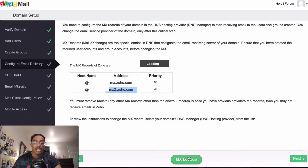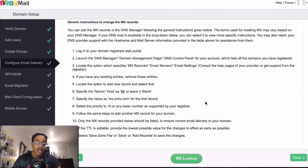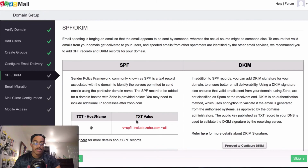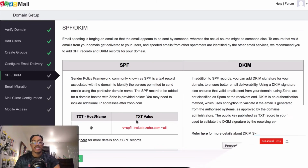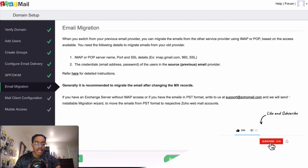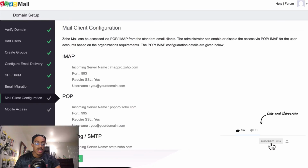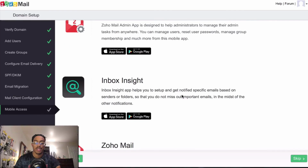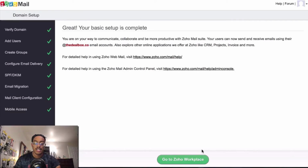It's going to say MX lookup, and at first it's not going to find it, but that's okay. We know we did it correctly. We followed the steps, and if you get confused, they give you a really great detailed explanation on how to do it, if I was going too fast for you. So click next. SPFs, we could do that, but we're just going to skip that for now. We can do that later. Email migration, we might need this, so let's just click next. That's all you have to do for that.